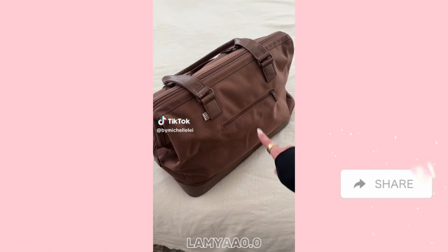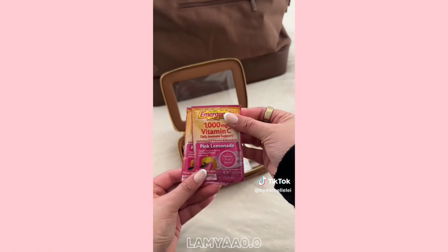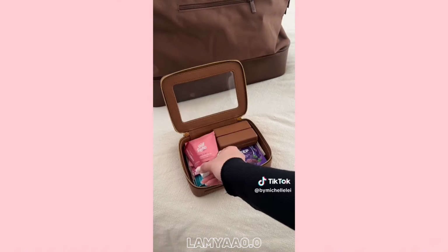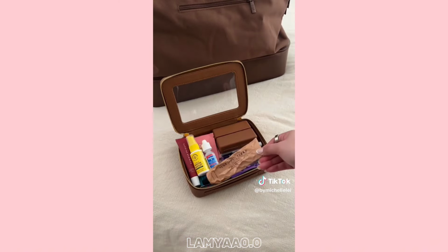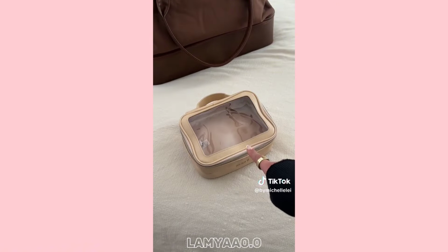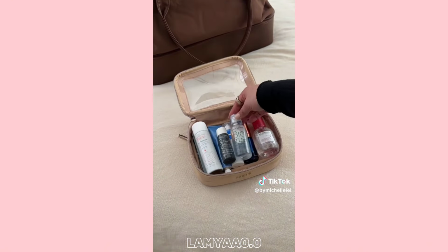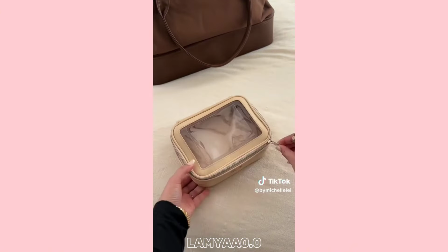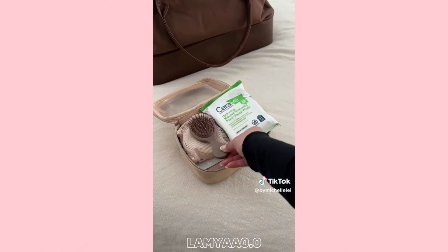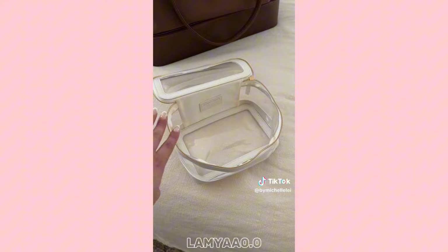Let's pack my duffel for a 14-hour flight. Next is in-flight skincare. There's a lot of products, so I'm gonna cool it on the editing for this one.